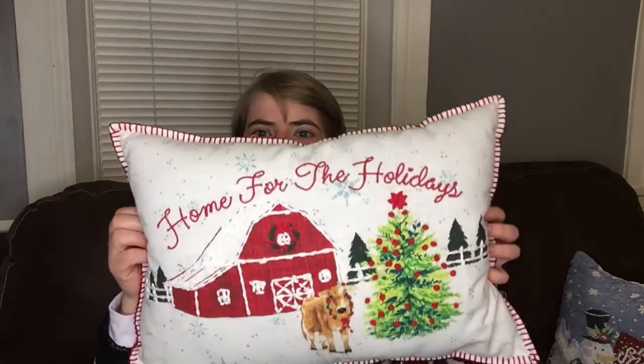Talking about pillows, my mom and I went shopping yesterday and found this at Walmart because they have all their Christmas and holiday stuff half off right now. And it's so cute with the little Jersey cow and the tree and the barn. Anyway, it was fun to see all these cute decorations for 50% off. I didn't get very much, just a couple of things. But the sad part was that I have to wait a whole year to actually use them.